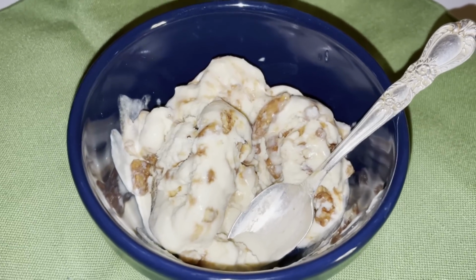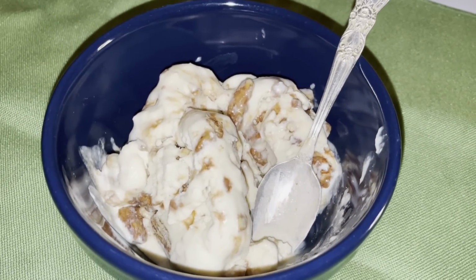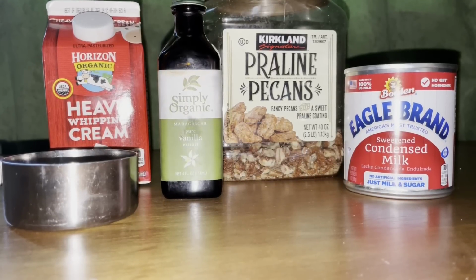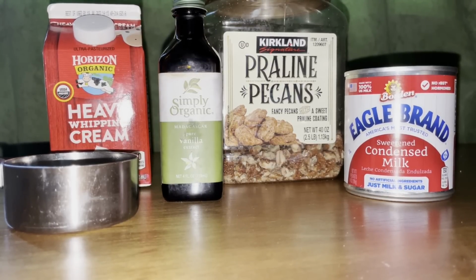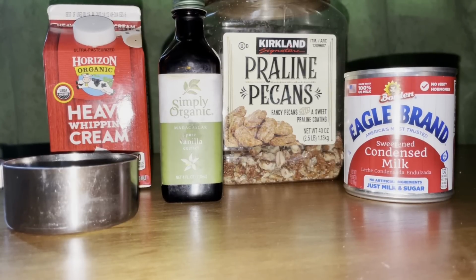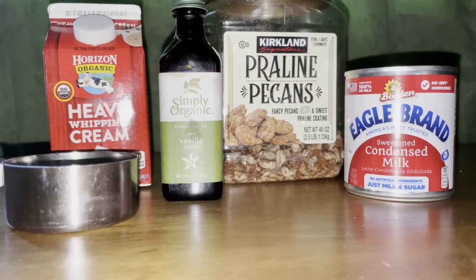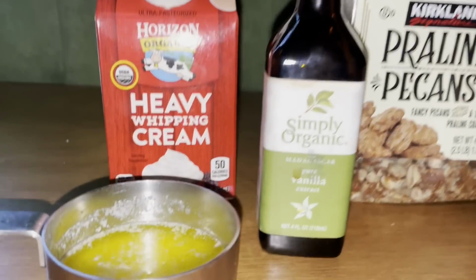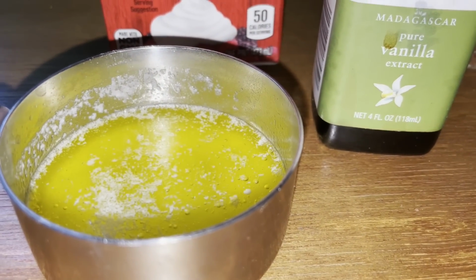To make the no churn pralines and cream ice cream, what you're going to need is the following ingredients: a pint of heavy whipping cream, 1.5 teaspoons of vanilla, bits and pieces of pralines or candied pecans. You could also make butter pecan ice cream the same way by just toasting some pecans in a little bit of butter in a skillet. And then you're going to need 1 can of sweetened condensed milk and 2 tablespoons of melted butter. Let that melted butter come to room temperature before using.